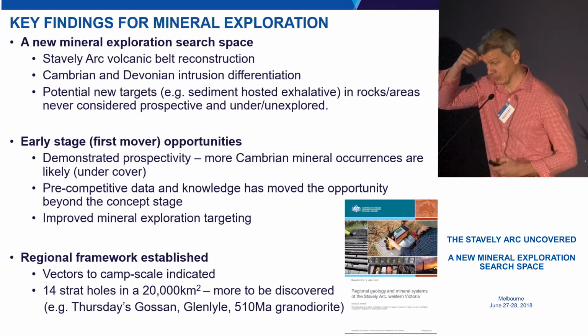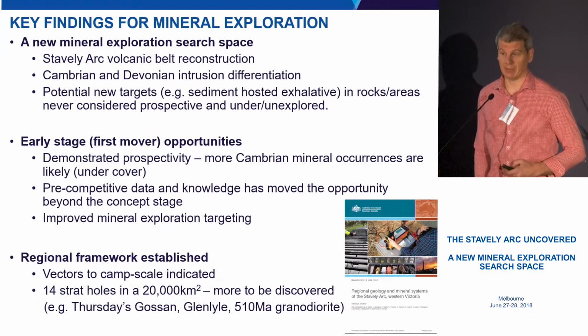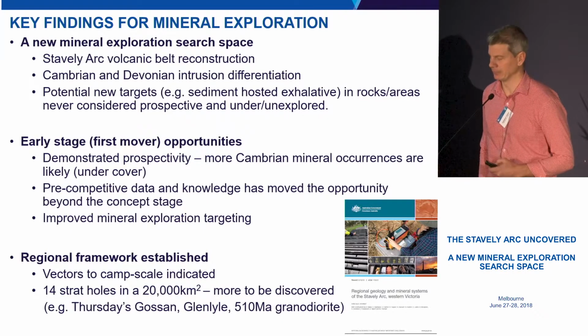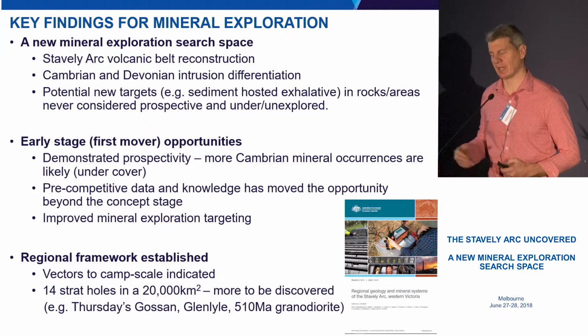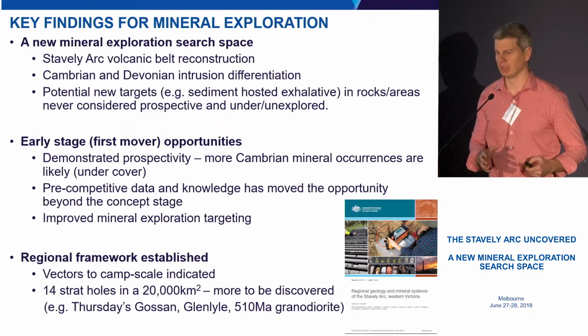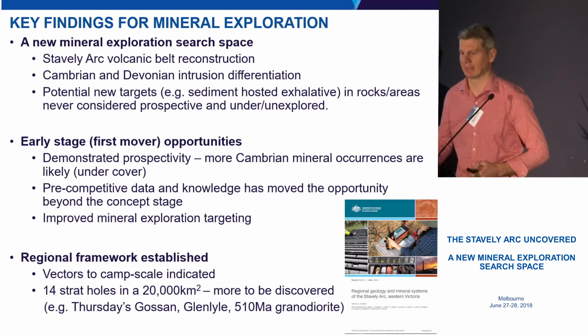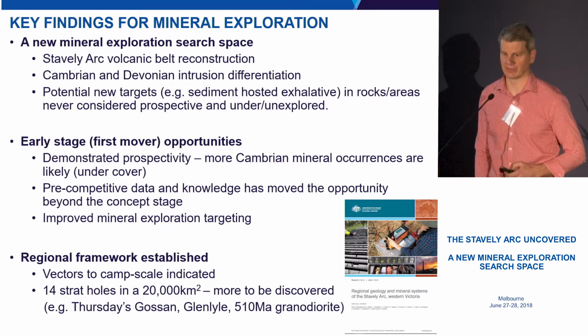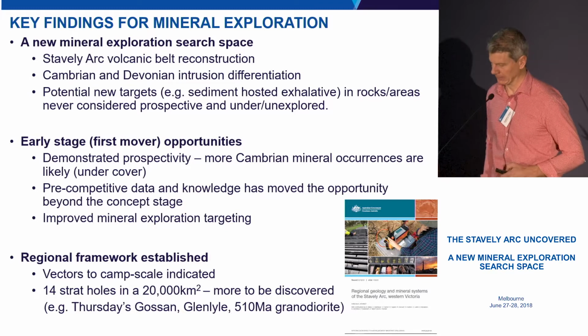It looks like there's a number of early stage first mover opportunities, particularly with the belts undercover and in light of the new information. As I said before, to demonstrate prospectivity, where those belts are exposed at surface, there's quite a number of mineral occurrences. So it suggests that the belts continue undercover, especially where we've been able to correlate and reconstruct them, are looking quite promising as well. So I believe that's improved that mineral exploration targeting, but we've also taken the concept to a reality, albeit an early stage reality. So obviously a long way to go yet before a potential discovery is made, but I think it's a really big first step to take it out of that concept stage.